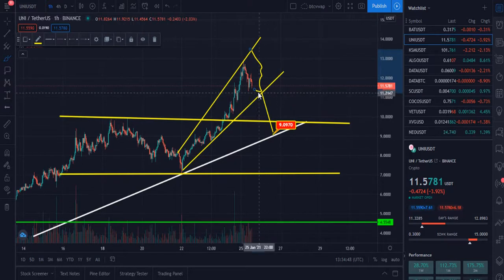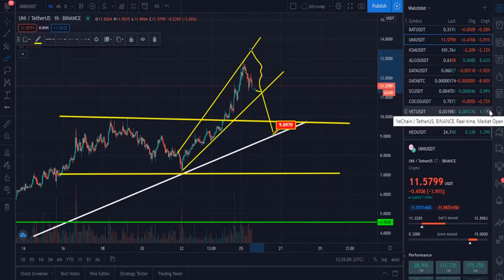And we have to focus on this downtrend line, which is the $11.30 level. If any candle closes below $11.25, then it will hit the $9.07 level very soon.